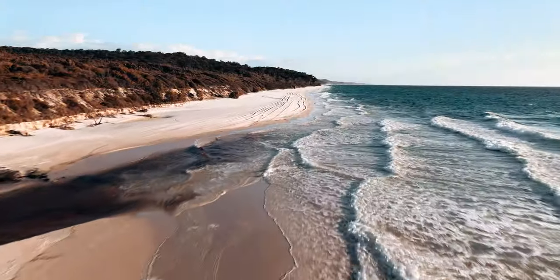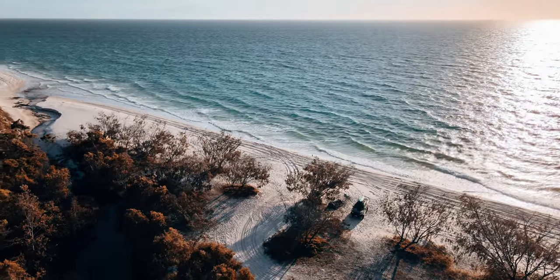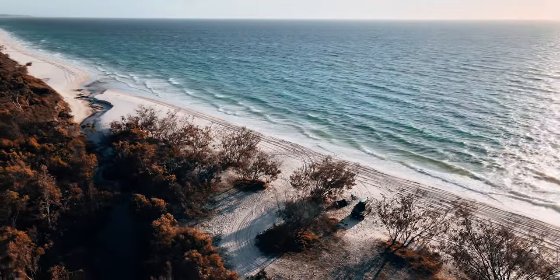And welcome back to our epic Fraser Island adventure. Today, we're heading across the island and working our way up to the pristine beaches of Sandy Cape.